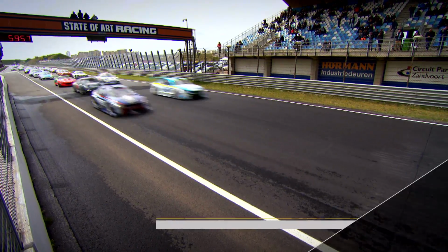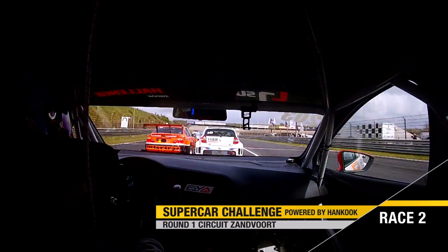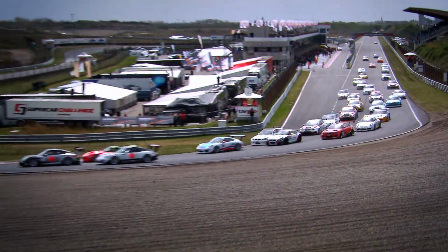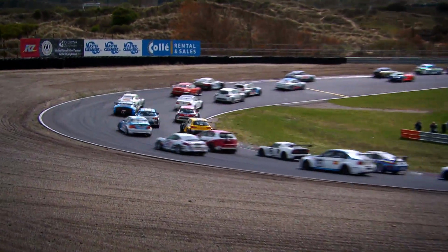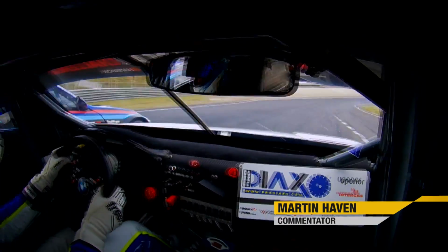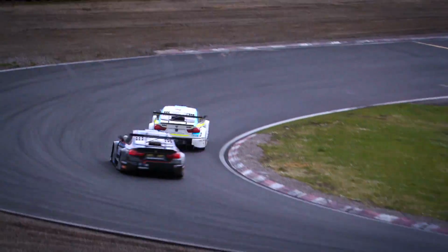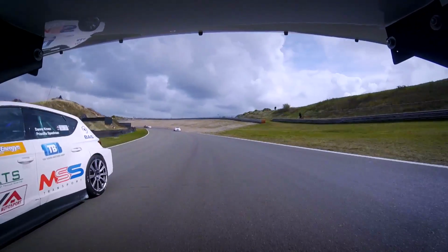Welcome back to the Supercar Challenge powered by Hankook for the first round of the championship at Zandvoort over the Easter weekend. An impressive start to race 2 where the field of 40 cars make it through Tarzan without any problems. In the fastest division, the GTs, Bas Schouten taking the lead from Mark van der Aar in their BMW M4 Silhouette. In Supersport 1, 17-year-old sensation Danny Kroos taking the lead from veteran Erik van der Munkhoff.